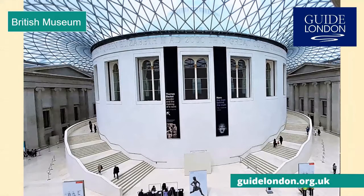The British Museum, and what you see is the famous Great Court of the museum. The British Museum is one of the oldest archaeological museums in the world. With over 9 million objects, it tells the history of mankind from 2 million years ago to today. Some of the objects are very famous, such as the Rosetta Stone and the Parthenon frieze. Others not so, but they're all waiting to be explored.